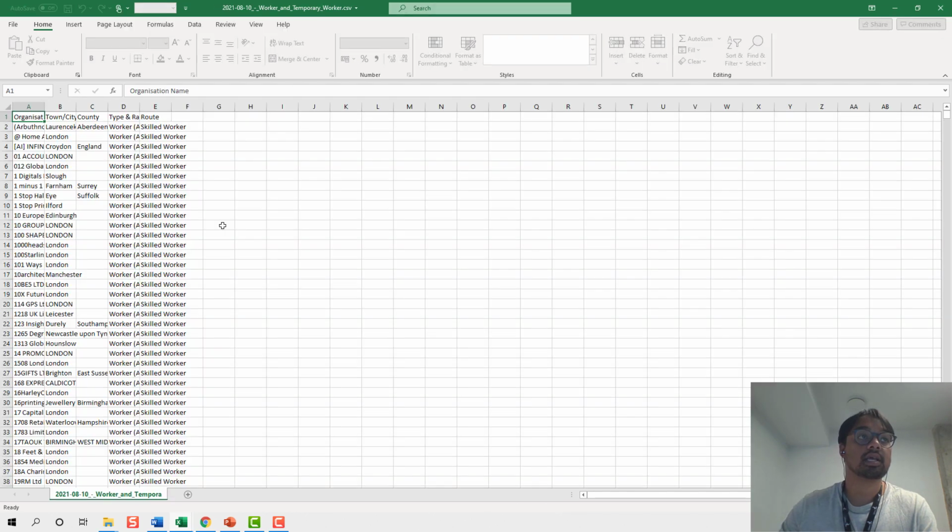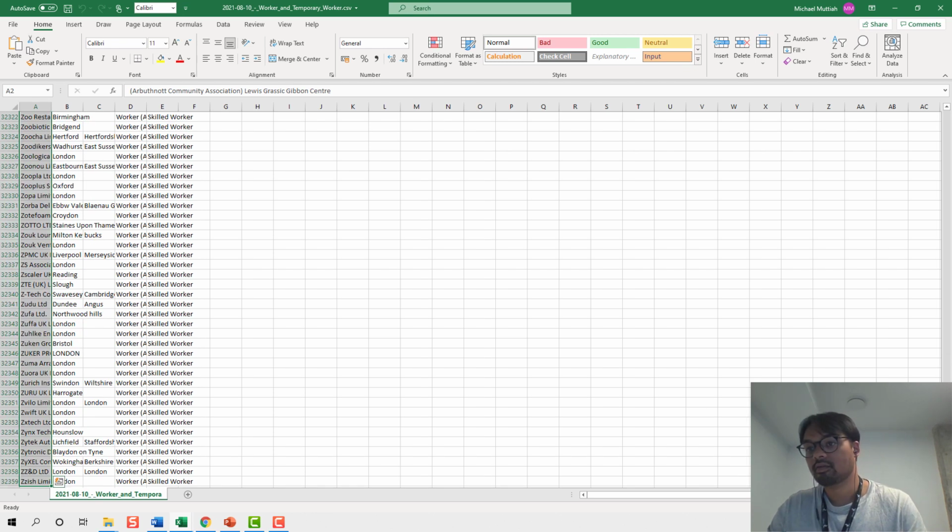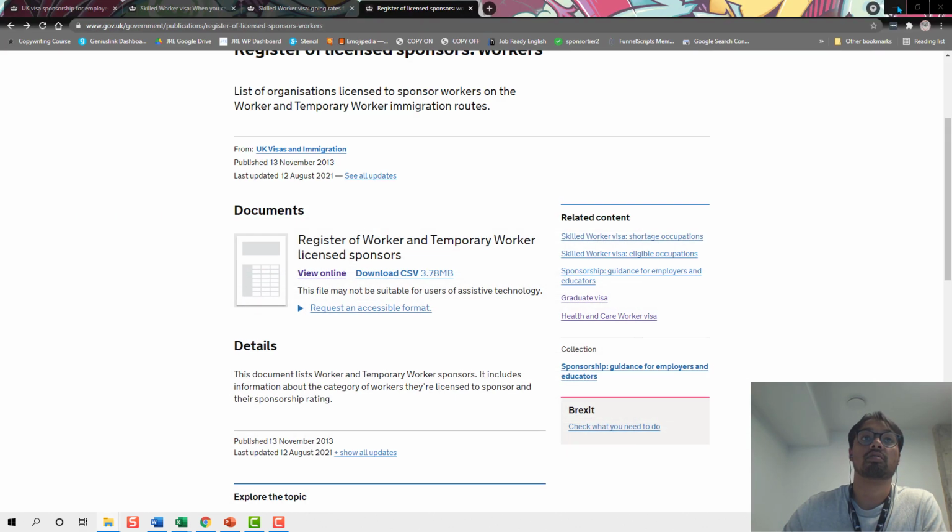So you can sift it down and get the list down to only 32,358 companies, which is still pretty bonkers. So yeah, that's where most students are going wrong, because they're trying to use this list. They think that this is all there is, and you can start to understand why you would start to lose the will to live if you had to go through that every day.